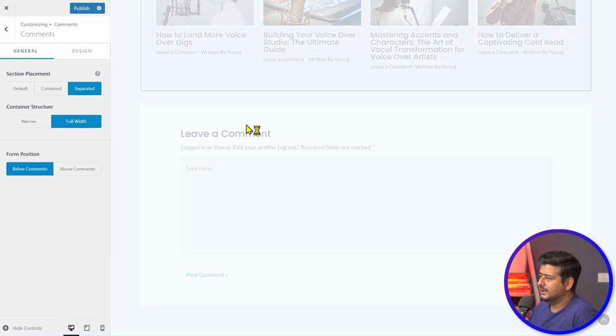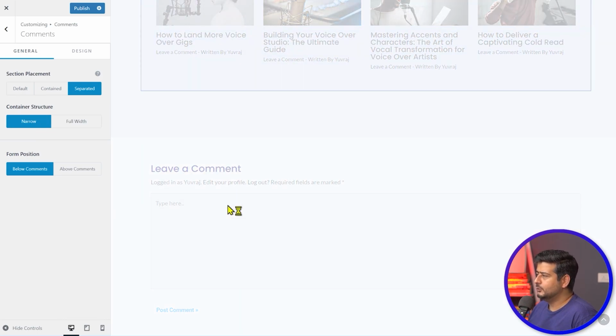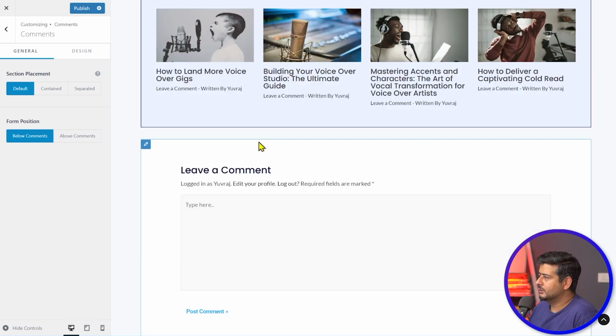So if you click separated, it'll have kind of a separate section on the blog post here. It's separated from the different blog posts, and you can have the full width structure or a narrow structure. So again, you have a few predefined choices you can make for comments on the site. If I stick with the default one, I think that's the best one, and you can also leave the contained one. The form position is above elements or comments or below comments.